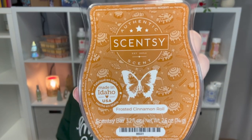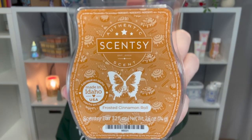And if you don't know, I'm rating my bars now, and 5 is I'm gonna club it. 4 is I need more of it, not sure if I'm gonna club it. 3 is I might repurchase, especially if it's on clearance. 2 is it's all right, I'll warm it. And 1 is no thank you. So this one is actually a 4. I did get more of this, but I am not going to club it. I don't need to have it.